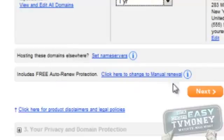Next, you need to decide if you want to auto-renew your domain name. The default setting here is yes. It is recommended that you enable this because many people forget to renew and eventually lose their domain name after 1 year. It would be much more expensive than $10 to buy back a domain name once it is acquired by other people. So I'm going to leave it as default. Once you're done, click the Next button.